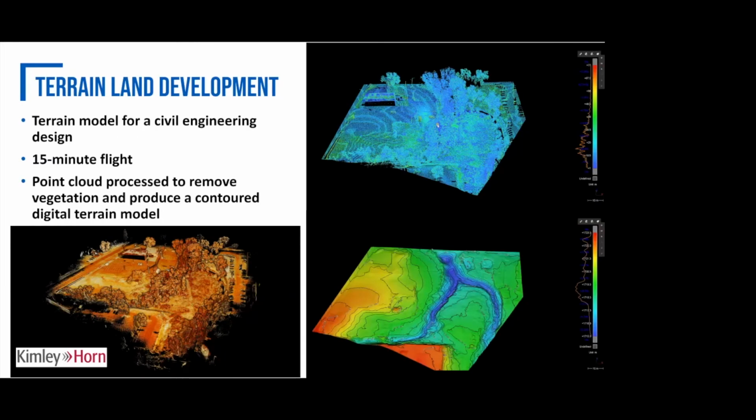And here's another one from our friends at Kimberly Horn and Pete Kelsey, terrain and land development. This is a small-ish project where they're looking at new construction, a new build. There is a creek running through, so there's water movement flowing through the landscape there. In a 15-minute flight, we were able to capture that data, digitize the environment, remove the vegetation, and create the terrain model, and that was used in the planning and the land management part of the construction.